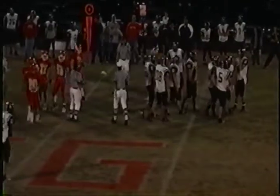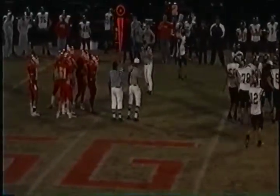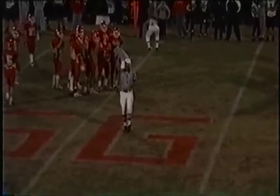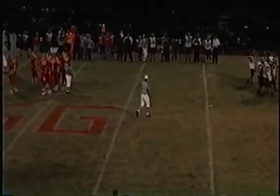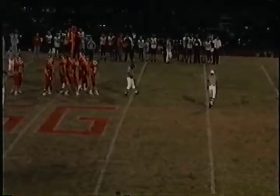So, flags fly on the play. Oak Hill with two men in motion at the snap. Let's throw the screen. 5 yards. So it'll be second down, 18.